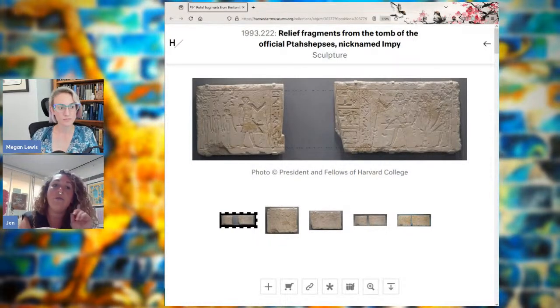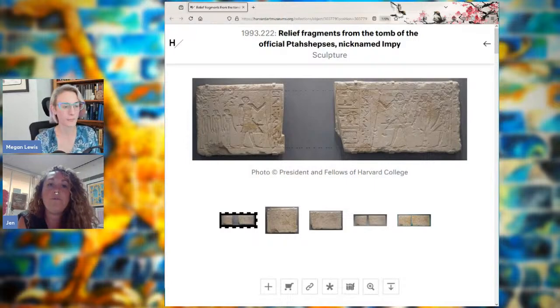In addition to that, we put new labels on this object, but also the other Old Kingdom reliefs that are nearby. We put the English pronunciation of the names of the people these belong to, so Impi and others, in the labels so that people could learn their names and pronounce them, which I think is one very small way, but still a way of acknowledging that these are real people and giving them back some of their personhood. Also doing something along the lines of what they would have wanted. We know they didn't want these things to leave their tombs, but they did want to be remembered. And so we do have the ability to do that.